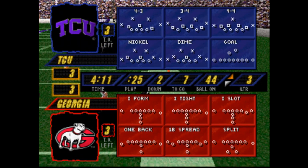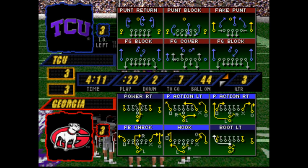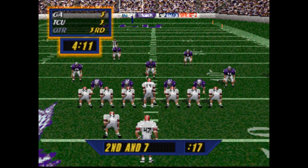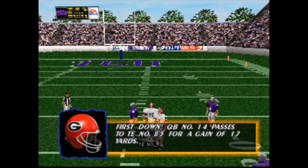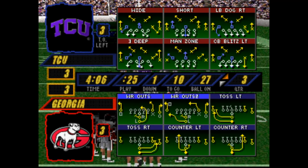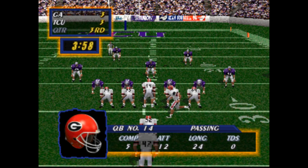Pass complete to number 47 for a gain of 3 yards. Second and seven at the 44-yard line. Pass complete to number 85 for a gain of 17 yards. First and 10 at the 27-yard line.